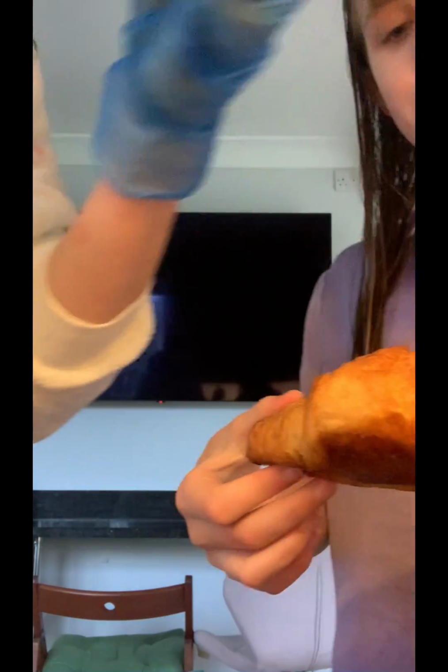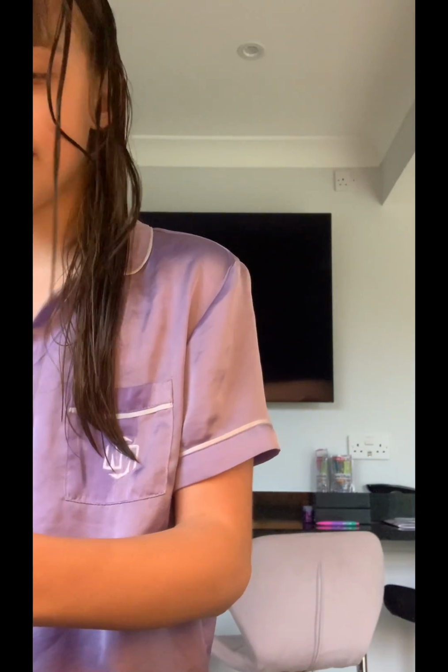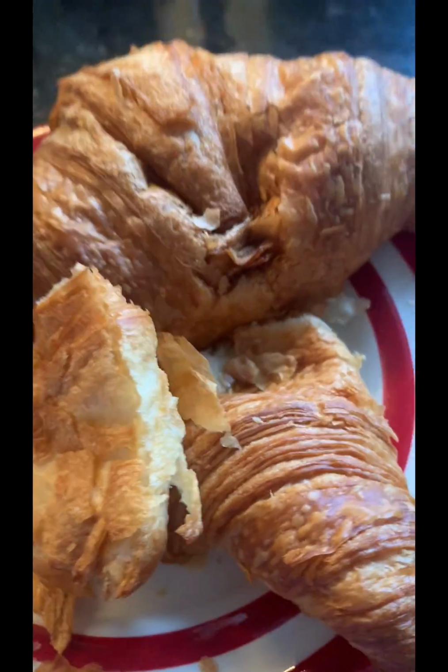Ooh, the flake. These are just flaky all butter croissants. Oh, I'll rub it over my hands. Okay, one little piece. Oh, that piece is a good one. I think I want that piece. I love the inside poking out. Okay, one good halving. Let's show you guys. My one. And her one. Croissants.